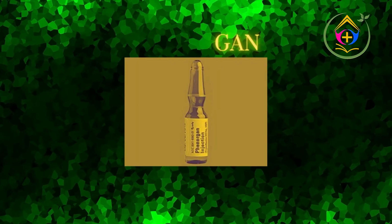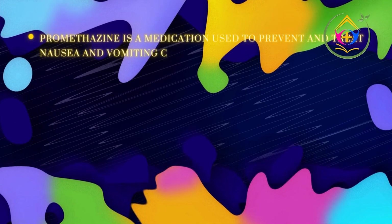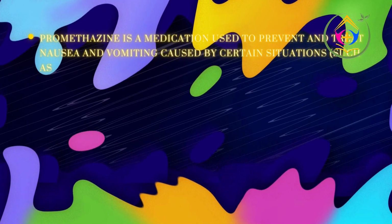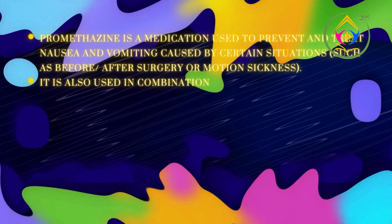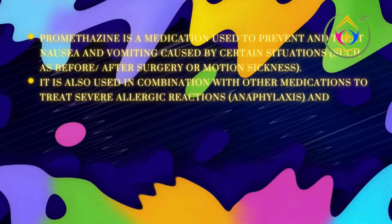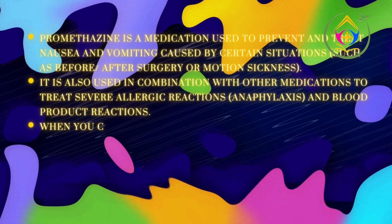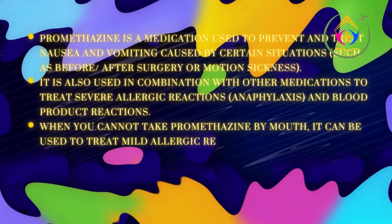Phenergan. Promethazine is a medication used to prevent and treat nausea and vomiting caused by certain situations, such as before or after surgery or motion sickness. It is also used in combination with other medications to treat severe allergic reactions, anaphylaxis, and blood product reactions. When you cannot take promethazine by mouth, it can be used to treat mild allergic responses.